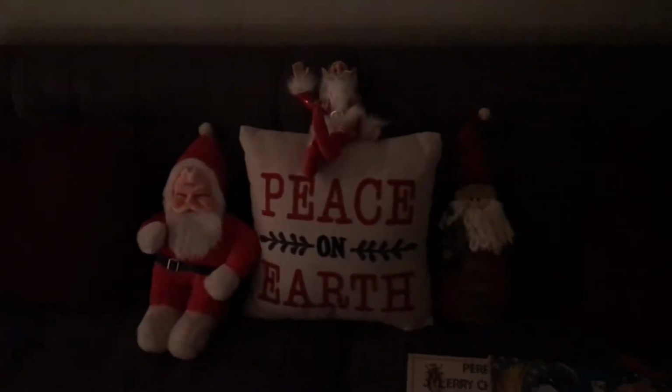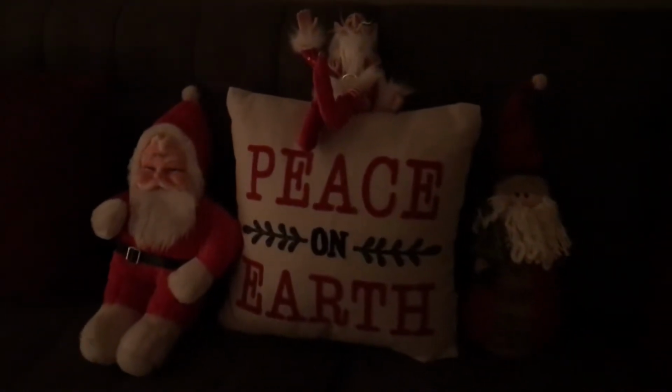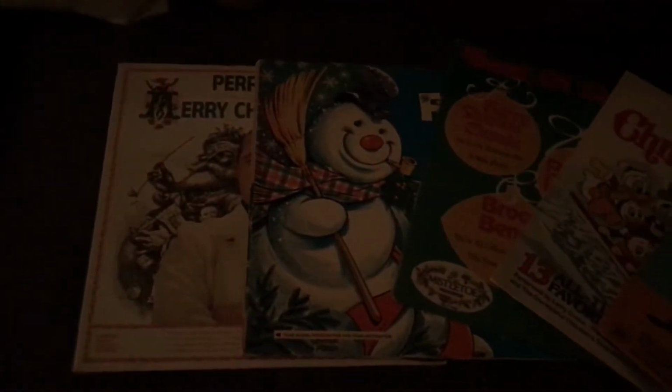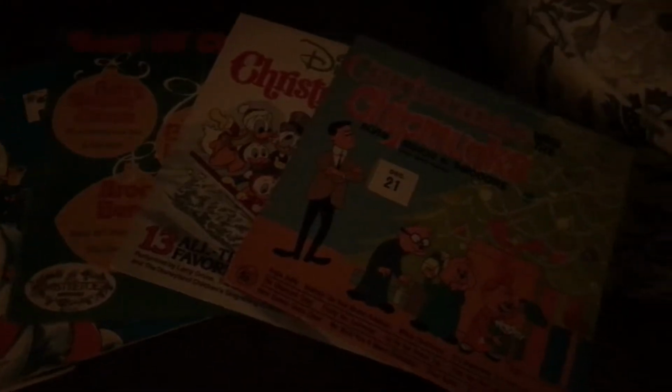Over here on my futon, I have some pillows and some stuffed Santas and elves, perfect for the couch and to add to the festive feel of this room. And then, of course, I have to love some vinyl, Christmas vinyls that were either my parents' or that I recently purchased. My bestie gave me a record player, so I've been playing that here and there.